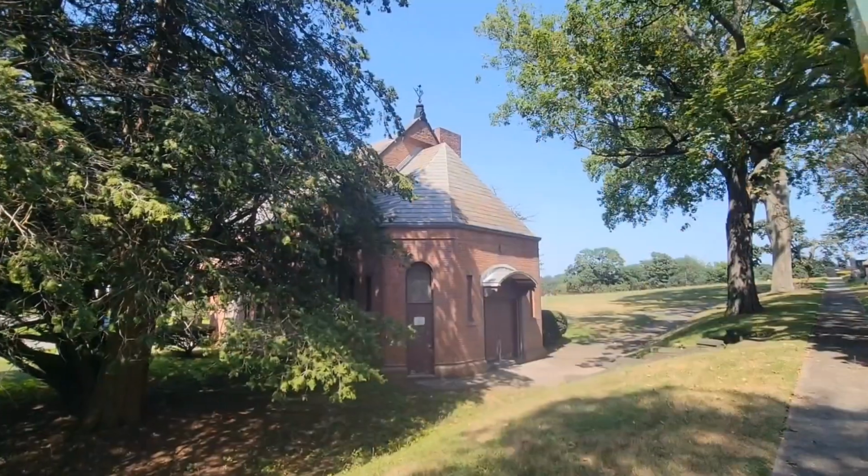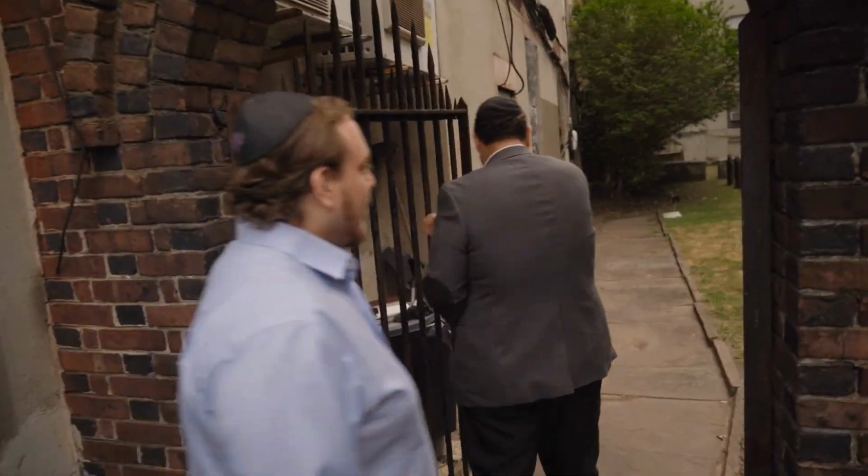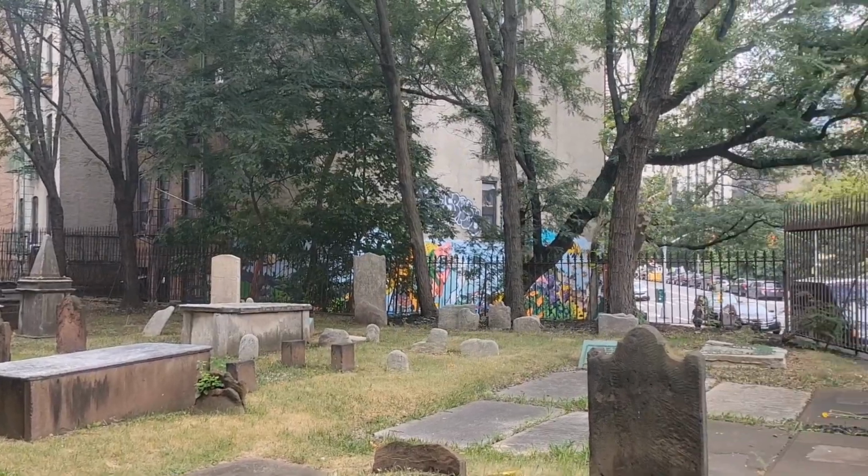As we come to the end of our little tour of the earliest Jewish cemeteries in America, I thought it was appropriate to reflect on the idea of Jewishness, particularly through the lens of Emma Lazarus. And so I brought a selection of her poems, and I'd like to read you a small section.